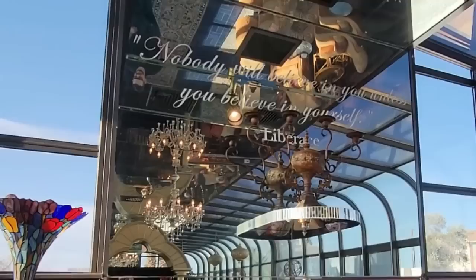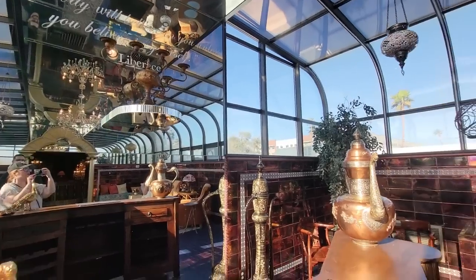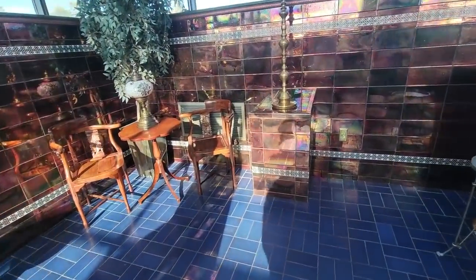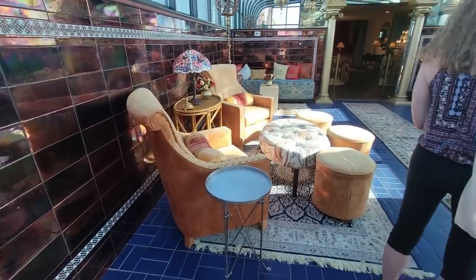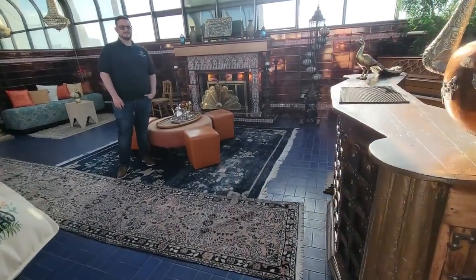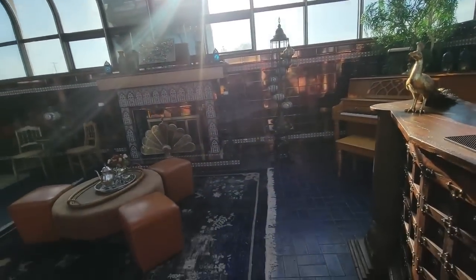Right. Nobody will believe in you unless you believe in yourself. Liberace, his bar. Lots of little sitting areas in here where people could just converse after. I wonder where his favorite place to sit was when he was in here. Probably wherever the sun wasn't shining in his face. Yeah, I would say so.